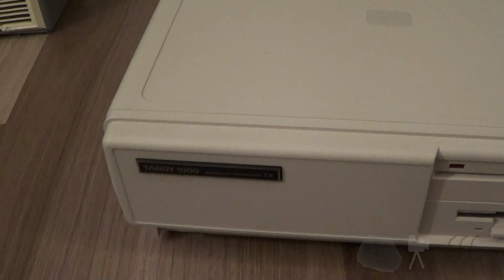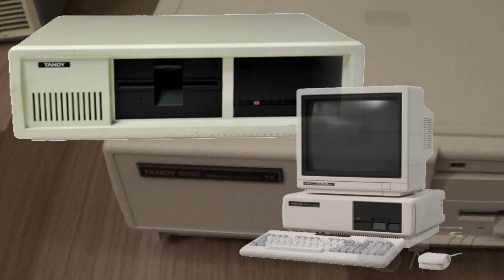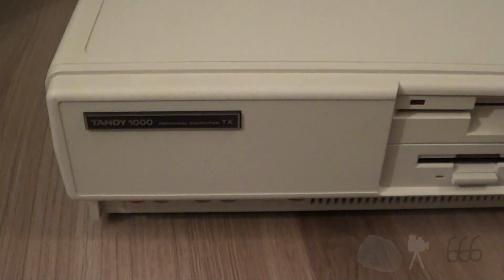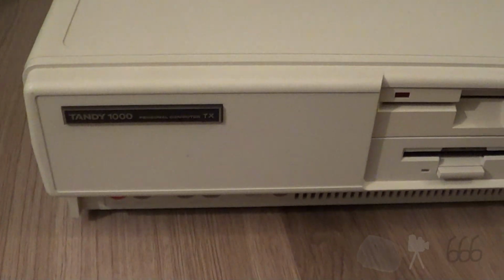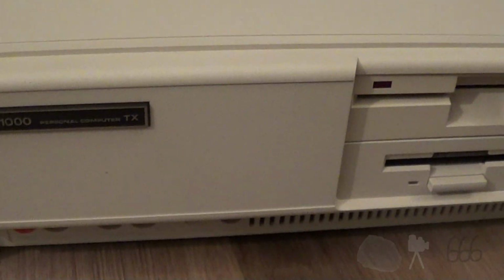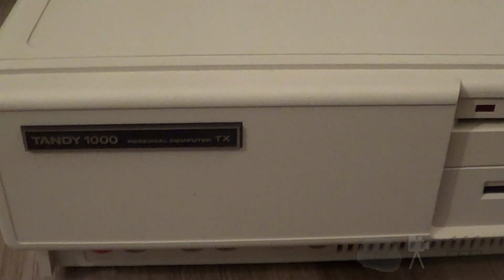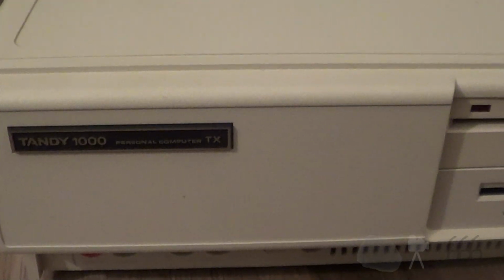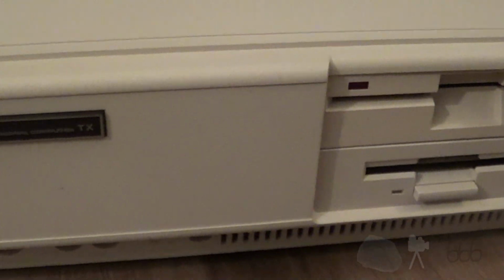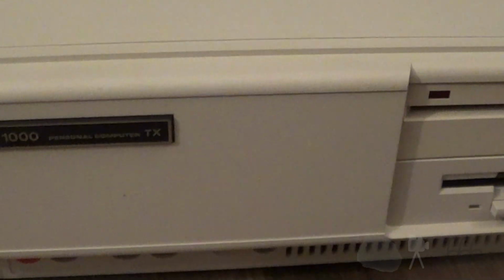So the response was to introduce both the Tandy 1200 and the Tandy 1000. The Tandy 1200 was intended to be the big IBM-compatible business machine, whereas the Tandy 1000 was intended for the home market. It was released in November of 1984, and as mentioned, it is not a direct clone of the IBM PC. Rather, it shares most of its design architecture with the PC Junior, which was the failed home computer from IBM.